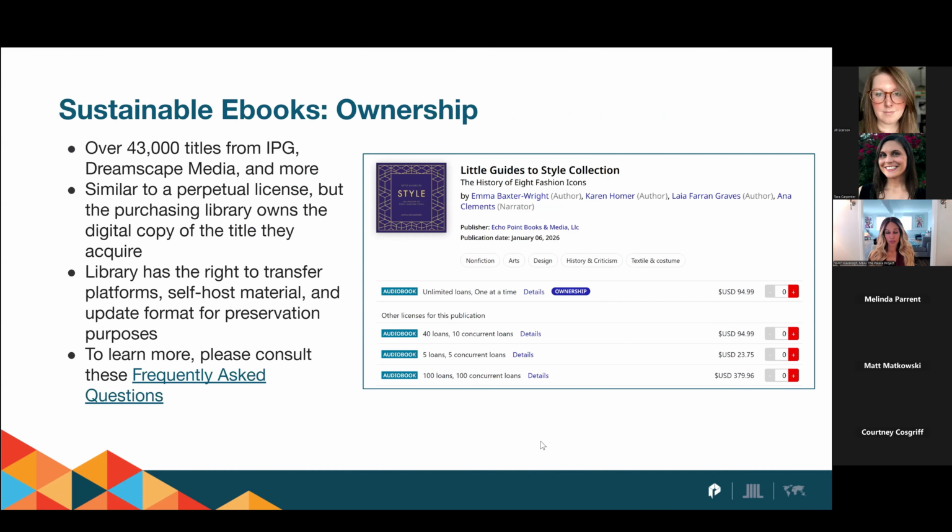Sustainable ebooks ownership, we talked about that, and it's going to be clearly depicted in the marketplace. So you'll know right out the gate if you're looking at a title that even has an ownership option, and that's going to be a pretty much standout indication that this title can be purchased for ownership. It is an audiobook. And then, of course, there are some additional favorable licensing models also associated with this title so that you have the choice if you want to own a copy as well as, say, perhaps do a 5 by 5 licensing model on that. You can do both. It's entirely up to you.